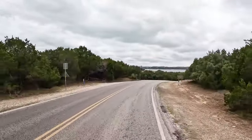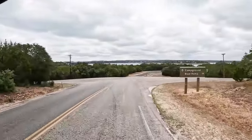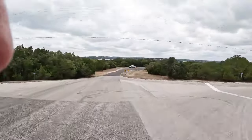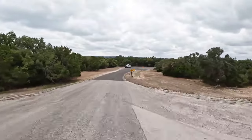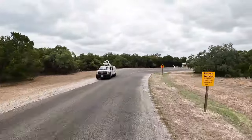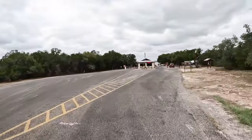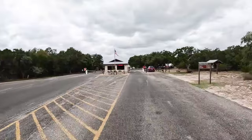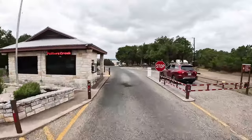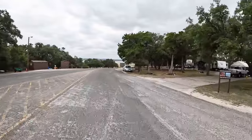There's Canyon Lake, although Canyon Lake is very, very low. That boat ramp is closed. There's no water there. Be checking in here. You do want to make reservations on recreation.gov when you decide you're going to visit the campground.